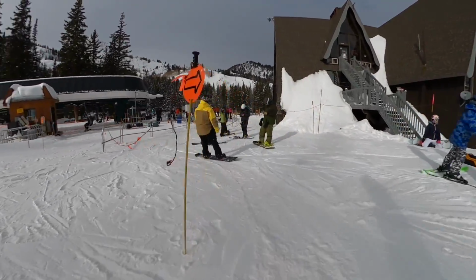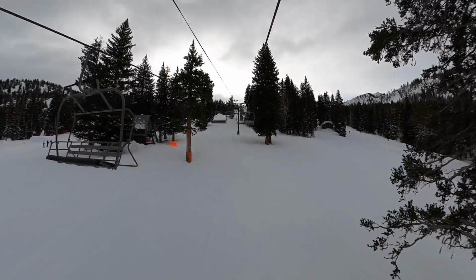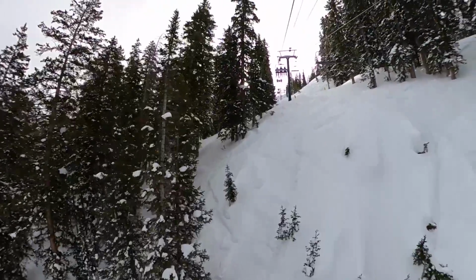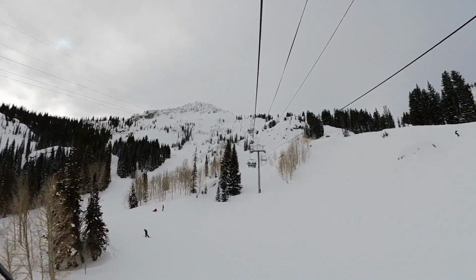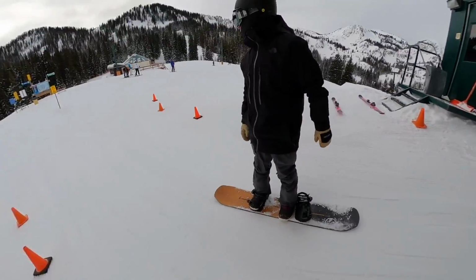Now lifts, we've got to get up the mountain. How sick are Brighton's chair lifts? Well, they have 6 lifts, 2 surface lifts, and they're pretty normal. A couple high speeds, a couple of two-seaters. At the end of the day, they're going to get you up the mountain. They're not the fanciest, not the craziest, so I gave them a 5 for chair lifts. They do get you where you want to be.